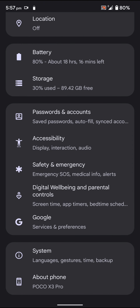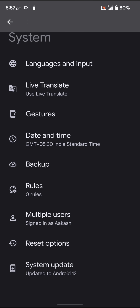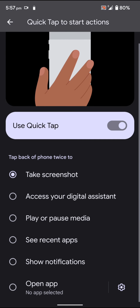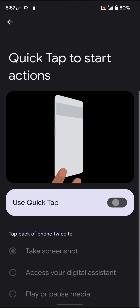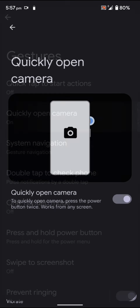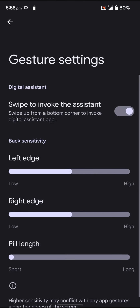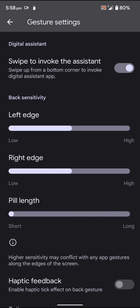And here are the settings. Let me quickly go through them. You have live translate option as well, and you have certain options that you can do by tapping on the phone at the back, and it works pretty well. You can quickly open the camera if you want. You have system navigation gesture options. You can swipe to invoke the assistant. If you want, you can also disable that.